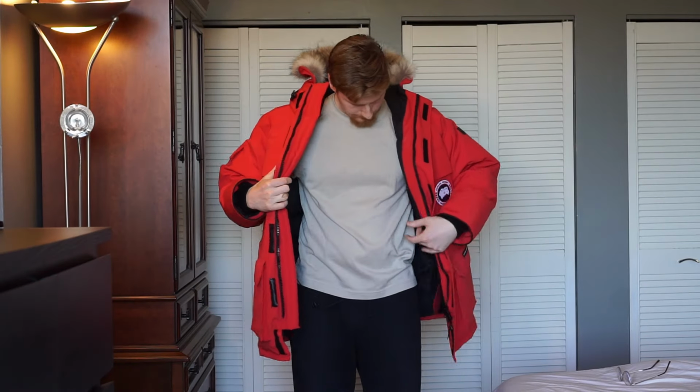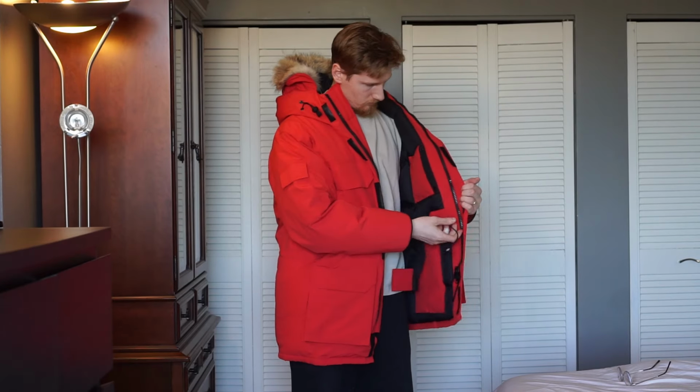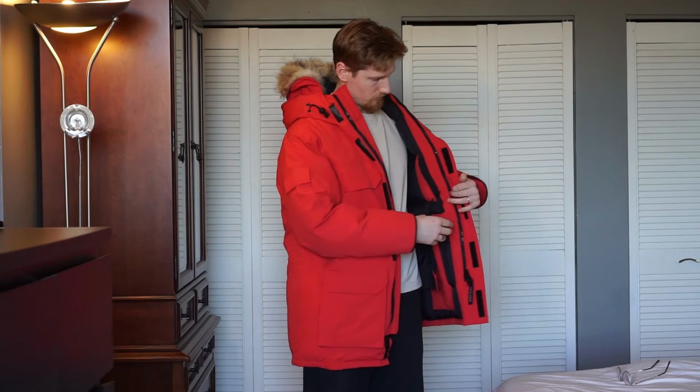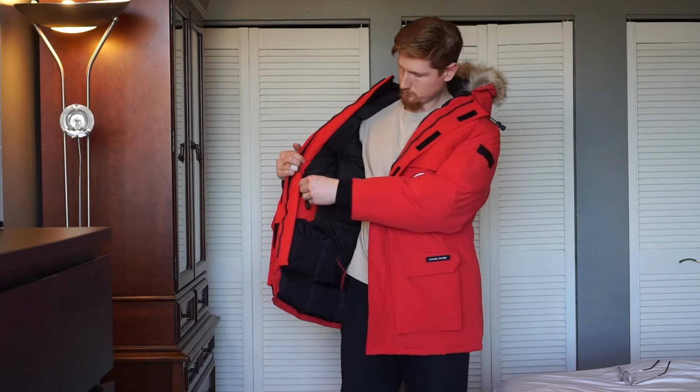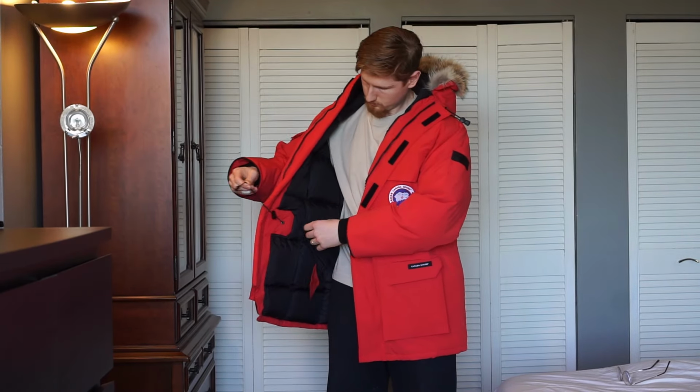So in terms of adjuster cables, there are size adjusters on the inside, kind of middle hip area of the jacket. So if you want to cinch that in so the middle fits more to your torso, prevents wind from coming up or heat loss, this is a great option. Again, my 66 North Parka comes with this, and most big parkas will have this as well.